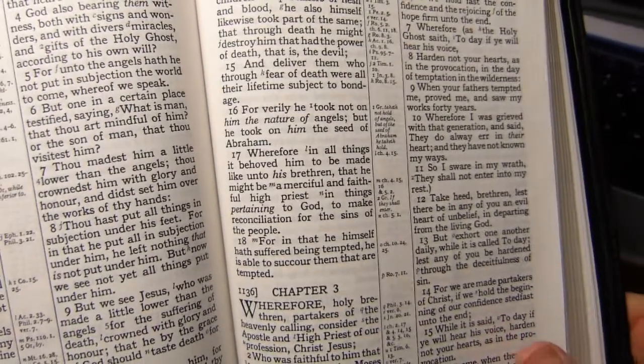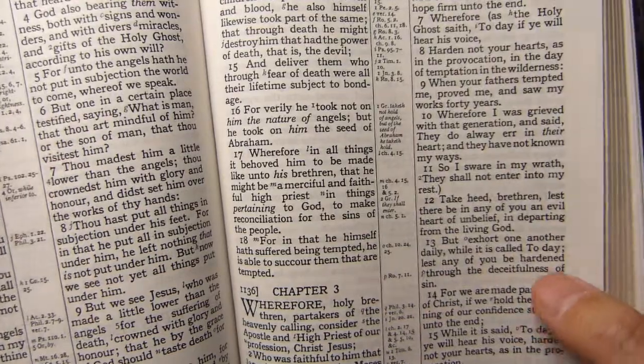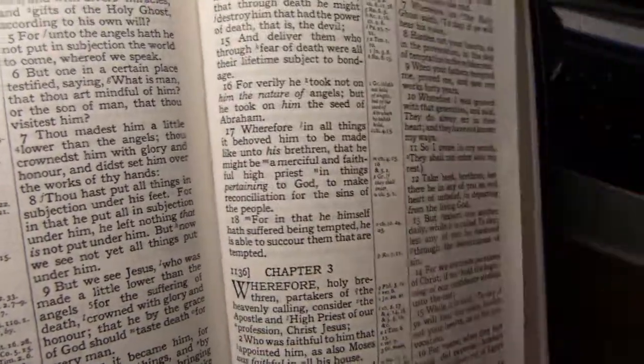Modern versions translate that in different ways. The American Standard Version of 1901 said, for verily not to angels doth he give help, but he giveth help to the seed of Abraham. I think you'll find that very commonly in the more modern translations.